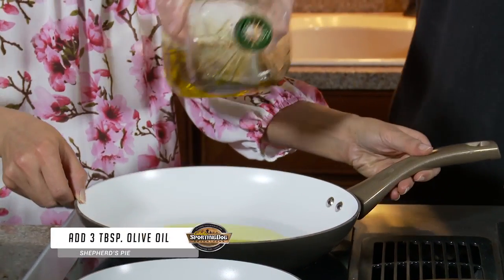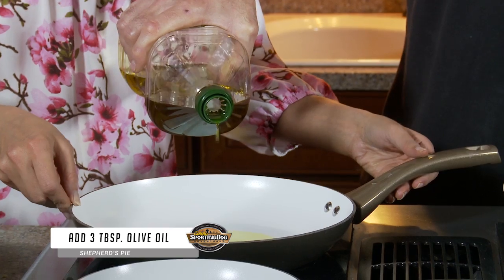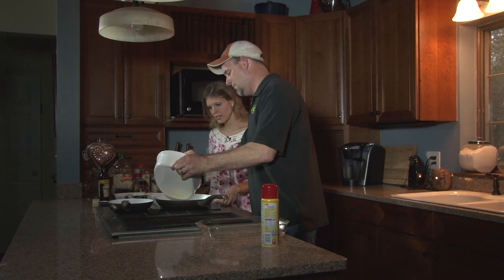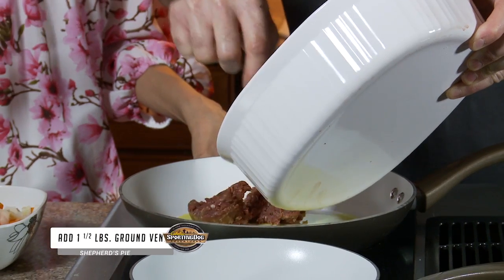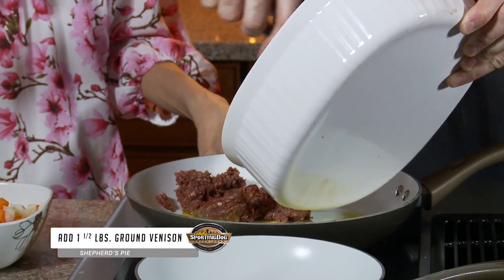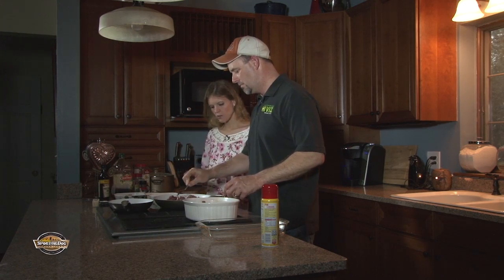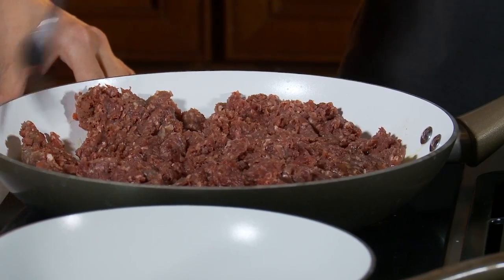We're gonna heat the pan. Probably like 3 tablespoons full. So we're just gonna take the venison and kind of crumble it into the pan. This is a pound and a half of meat. And then we're just gonna basically keep crumbling it and browning it and just moving it along so it doesn't have any big clumps.